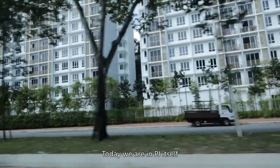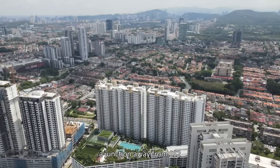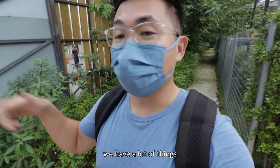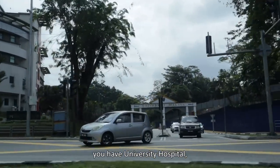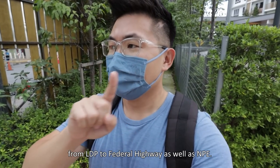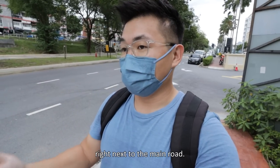Today we are in PJ itself, and to be specific, we are right next to Jaya One, a junction away from SS2, and within this road of Jalan University, we have a lot of things, right? You have the Pharmacy Bureau, you have Columbia Hospital, you have University Malaya, you have University Hospital. So technically, this pathway connects from LDP to Federal Highway as well as NPE. That's pretty cool. This building is situated right next to the main road.